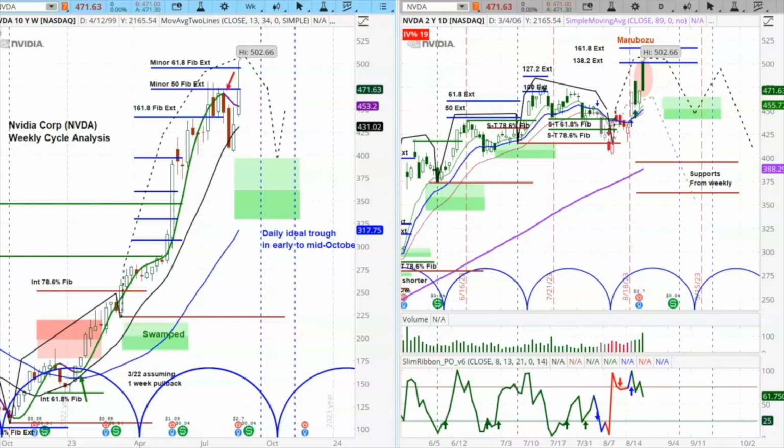Still, what we have here on our analysis is suggestive that that is an important top. Usually when you get this Marubozu right over here, as you see, that's called a Marubozu, is Japanese for shaven head. Usually what that means is that it is a reversal pattern, and the stock is likely not to be able to surpass that pattern, those highs, for a while.